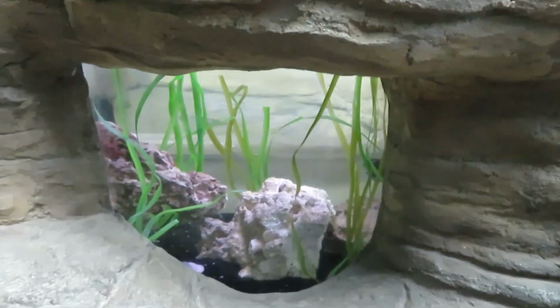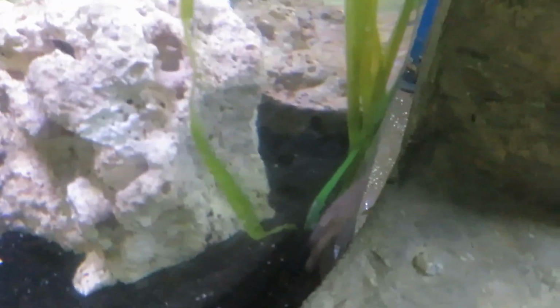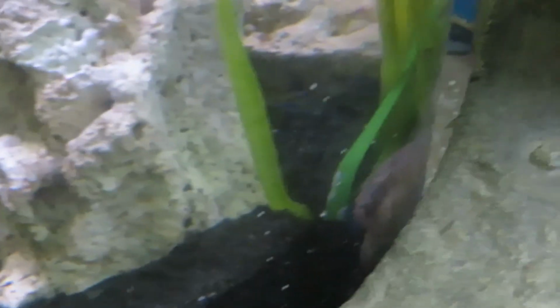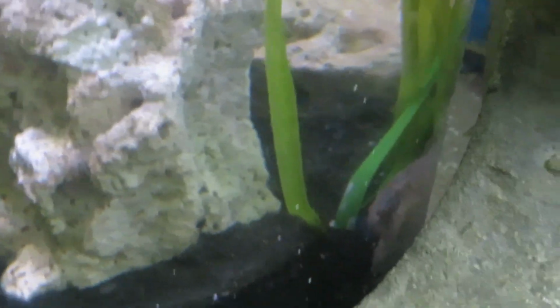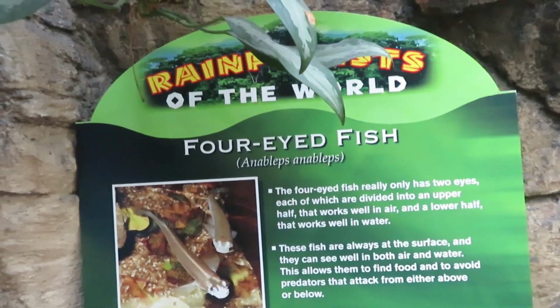We got this another miniature tank. We got cuttlefish. Alright, the cuttlefish is right there. I don't know if you'll be able to see it, but it's there. We got the next tank. We got four-eyed fish.